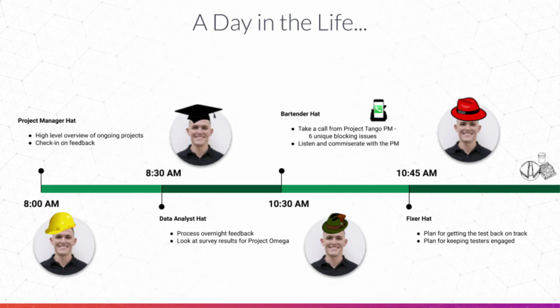So I start my day at 8 a.m. I get into the office and grab my coffee and get situated at my desk and pop on my project manager's hat. While I've got this hat on, I'm going to get a high-level overview of my ongoing projects. I'll be looking at survey completion progress, any blocking issues that have come in, and take a look at the support requests.